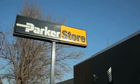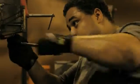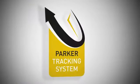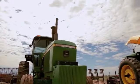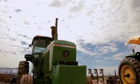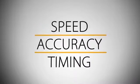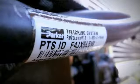can help. To combat these hidden costs of downtime, Parker Hannifin has developed PTS, the Parker Tracking System. PTS significantly reduces vehicle and asset downtime by increasing the speed, accuracy, and timing of component replacements. The Parker Tracking System is a tagging and identification system for hose assemblies and related components for our industrial clients.